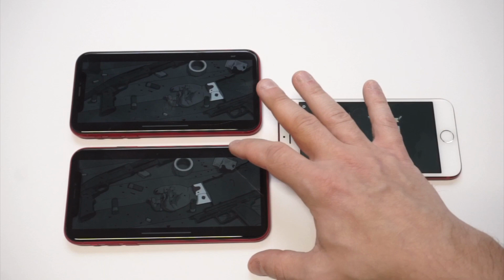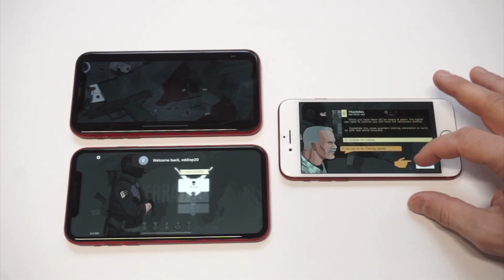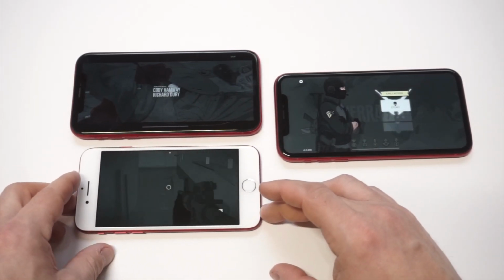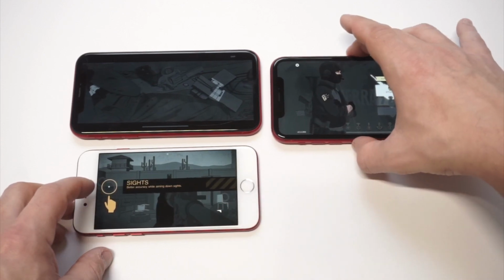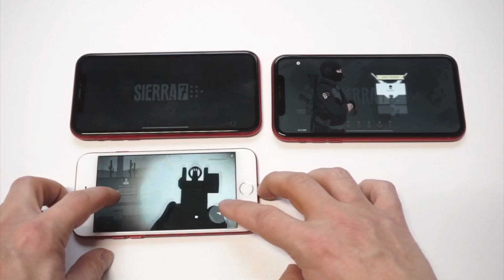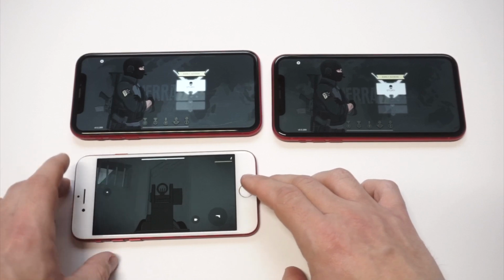I think maybe I'll start things off right here with the iPhone 7 because it loaded up quicker. So we'll get into some of the gameplay on it, and then I'll make my way to the XR and then the 11, but this game is just really cool. So anyways, I think I'm going to maneuver this over here. We'll get that volume turned up here on the iPhone 7.